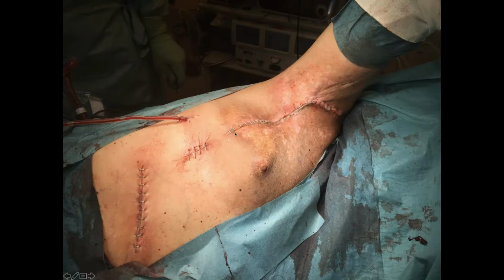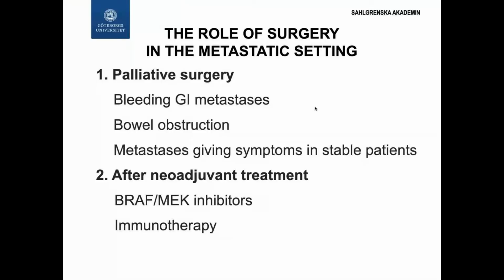It's just your fantasy that creates this. But this patient was actually free of metastasis after this surgery, and he's still alive without any recurrence. And that is, of course, due to immunotherapy and surgery working together here. And this, I think, is the message for the future, where I think surgeons will have more work to do.